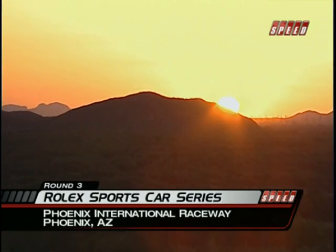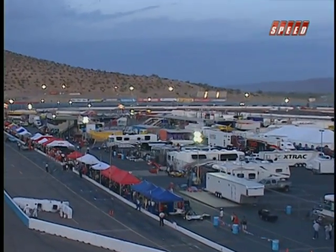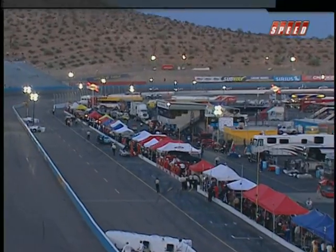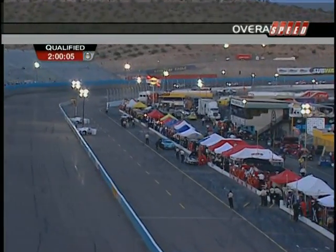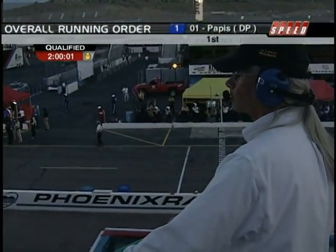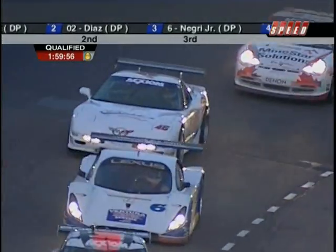Certainly one of the most scenic racetracks in the world here at Phoenix International. Here in the desert in Arizona, the sun is setting and light is starting to take effect on this 1.5 mile roval, part oval, part road course. And boy, is it challenging. Not as much contact as we expected so far, but a long way to go.